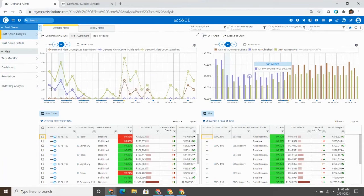So this is the past, and this is the future. So this is past performance, how it looked, and this is how the future performance is looking. So these are the base plan, and this is the decision that I am auto-resolving and recommending. This purple was the published one. Here, this is future, so there's the proposal.